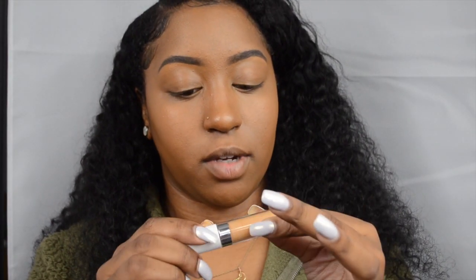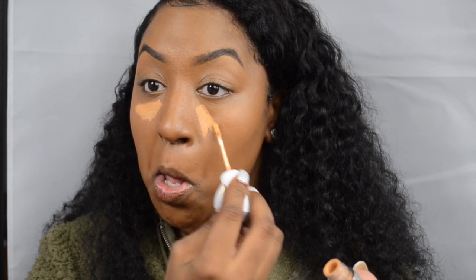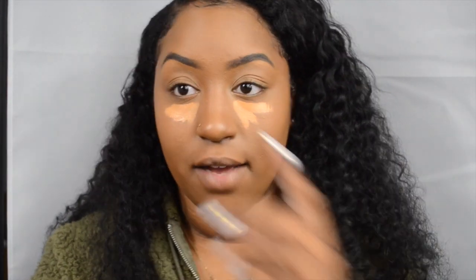Sometimes I use this from ColourPop to lighten it up. It's color Dark 40. It is very light. It used to be the color 1050. Use sparingly because it is light, but sometimes I like to have a little bit more light under my eyes. And I'm going to use the side that I use to blend out the foundation with, just so it'll help tone it down a little bit. Just a little bit.